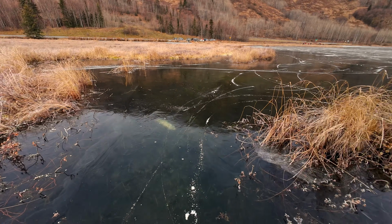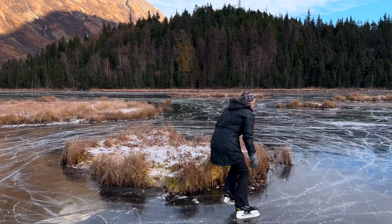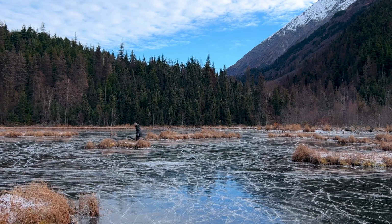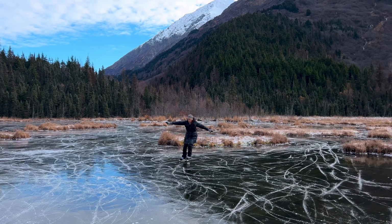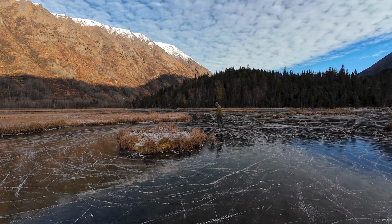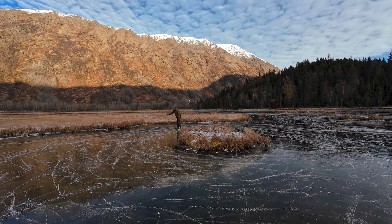There's a fish under there. Salmon. Need for speed! I'm not the best skater, but I do enjoy it. It's nostalgic. I grew up in Wisconsin, and I played some ringette and hockey over the years. Jose Luis grew up in Nicaragua, so skating wasn't quite on the menu, but he is learning incredibly fast.